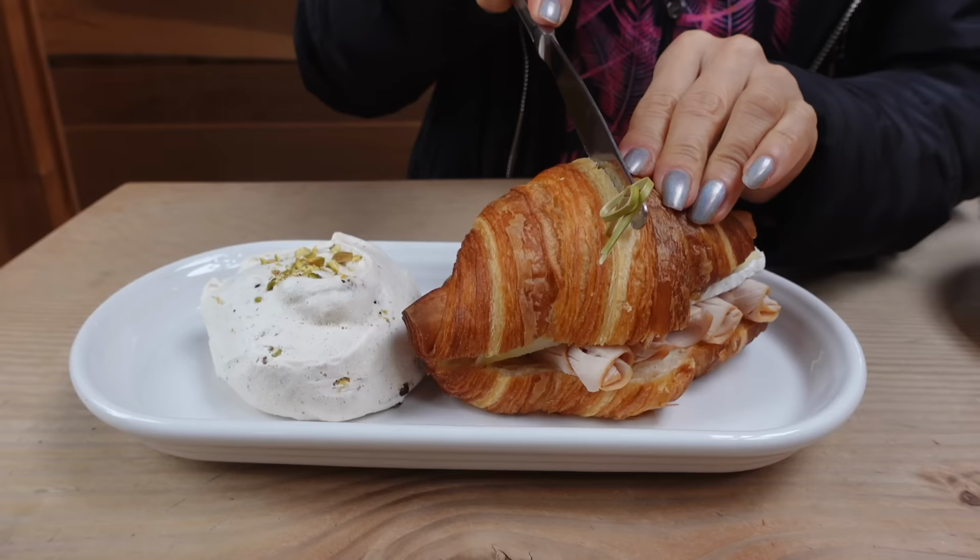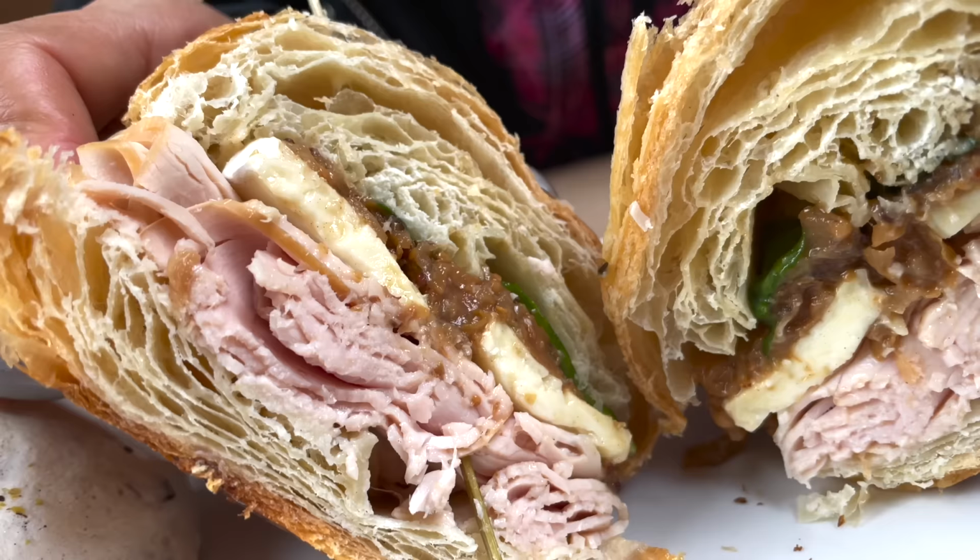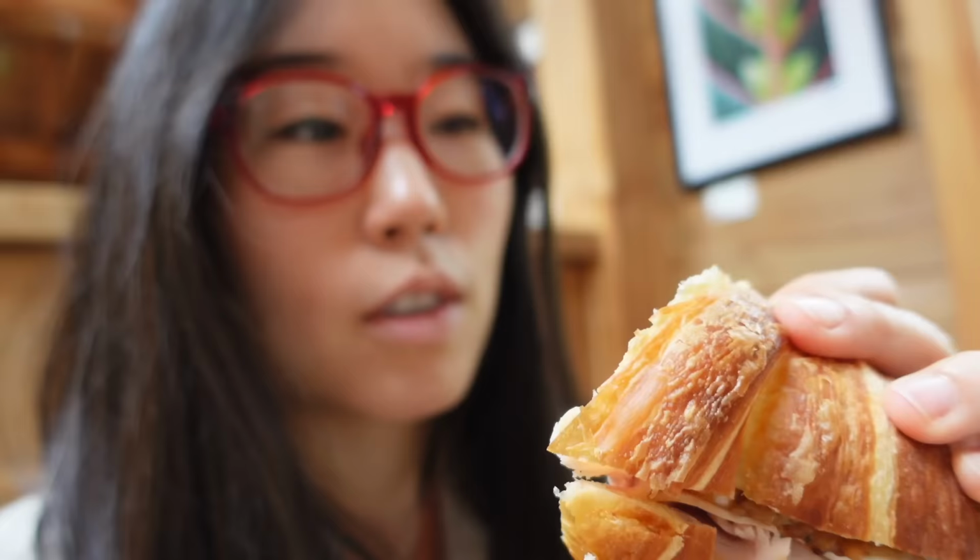Why does it taste so familiar? You remember the crispy cheese bread I used to buy when you were a kid? Aside from turkey, the croissant sandwich also contains brie, spinach, and chili cherry mostarda. Very nice cheese. It's quite tall, so you gotta squish it down.